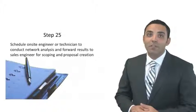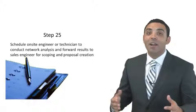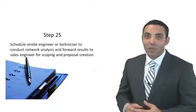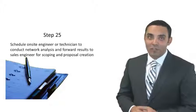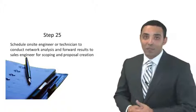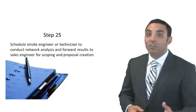Next, you will schedule one of the technical resources to visit the prospect's organization and conduct a technical assessment of their infrastructure and environment to determine its state of readiness for the solution you will propose. This technical data will include granular information on the hardware, operating systems, and application software and services in use in the environment, including age, version, patch level, and warranty state, as well as available bandwidth information. Once collected, this information is also forwarded to your sales engineer to incorporate into their analysis for solution scoping and proposal creation.